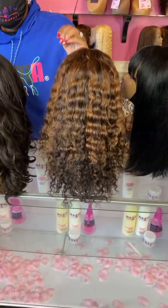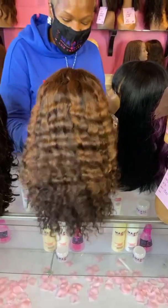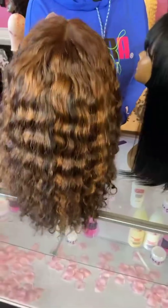So we put units on hold. Yes, you can put down a deposit on a unit and we will hold it for you. This is unit number 647, a 14-inch custom color.